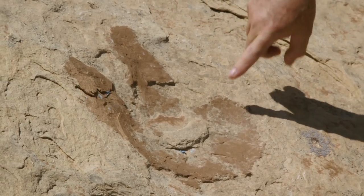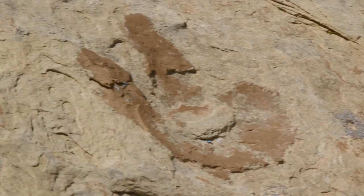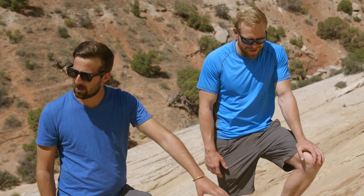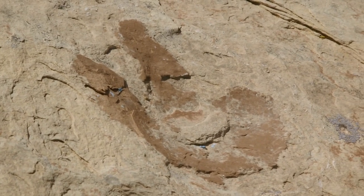You can see this large track with three toes. Gosh. How big of a dinosaur left this track right here? It's a bit hard to tell exactly, but it's probably from an animal that may be 15 to 20 feet long. Wow. So this is 50 million years old, roughly? Yeah, it's about 190 million years. This is 190 million years old, and it's a dinosaur track that we are looking at today.